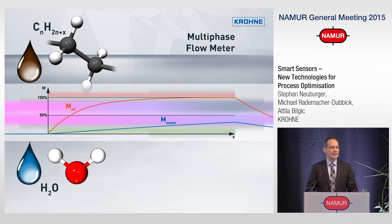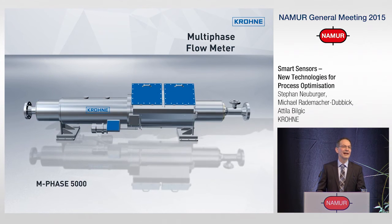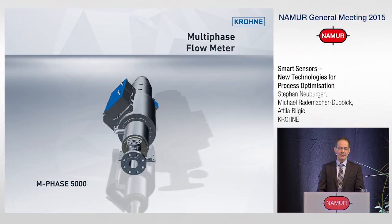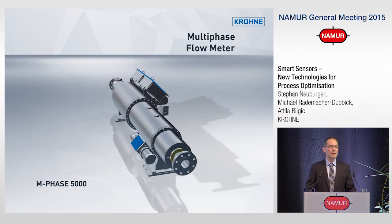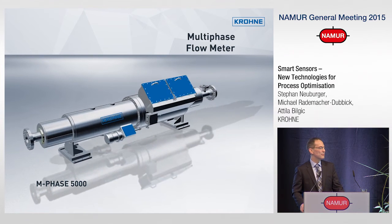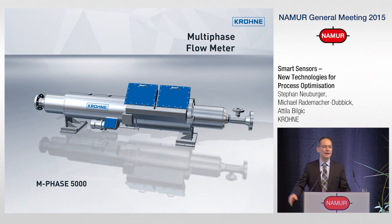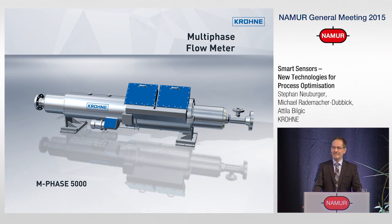This inline multiphase device is already used in the oil and gas industry, with a huge potential to increase well efficiency, since you can adjust the extraction rate much better. In the future, this measuring method will also be made suitable for use in other industries. In the exhibition, we brought an example which you can see and touch, and in the workshop we will explain how we determine the gas content.